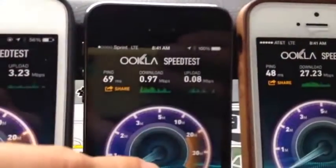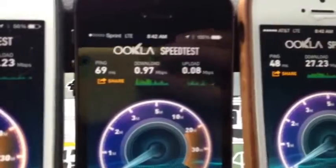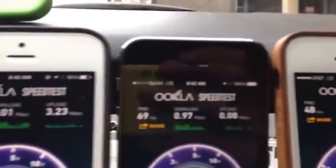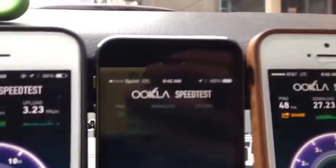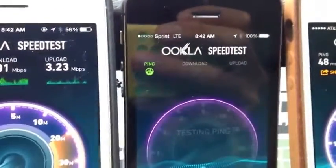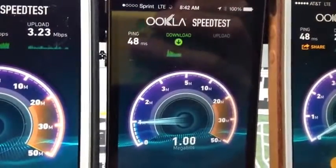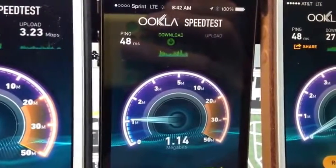Like I said, it's really poor right here at this location, but the other night my kid was streaming videos no problem through Netflix, through Sprint's network, and it was running about 10 or 12 megabits per second. Now actually we're just seeing Sprint pop up with LTE. I'm going to run it one more time to see if we can get a more respectable showing than when it was showing 3G. And you can see that even though we're on LTE technically, it sure isn't delivering LTE speeds as you'd expect.